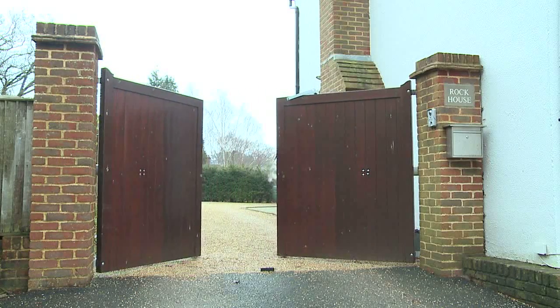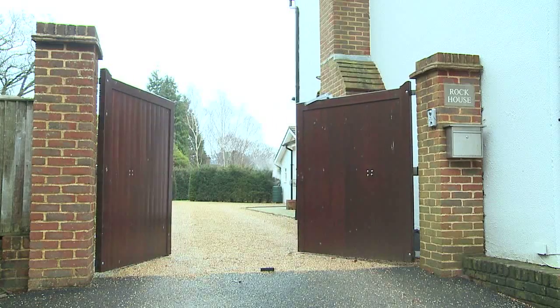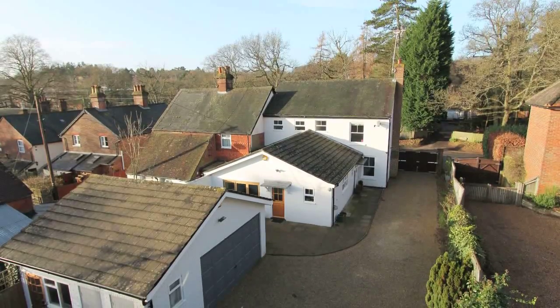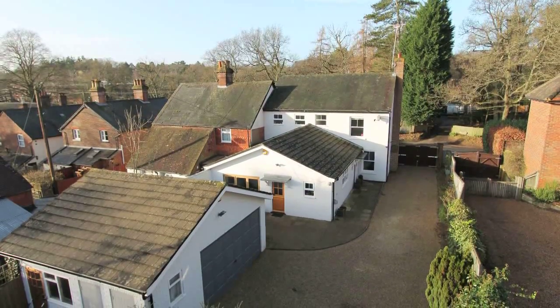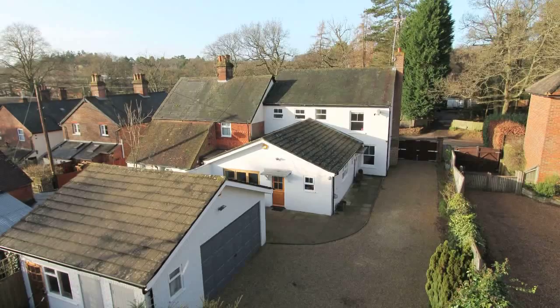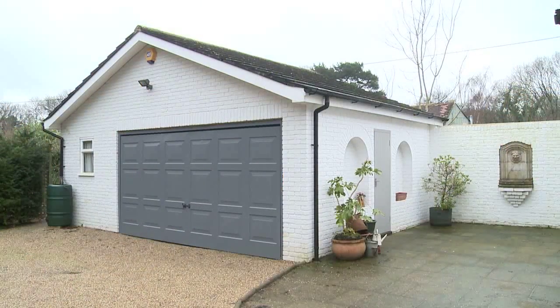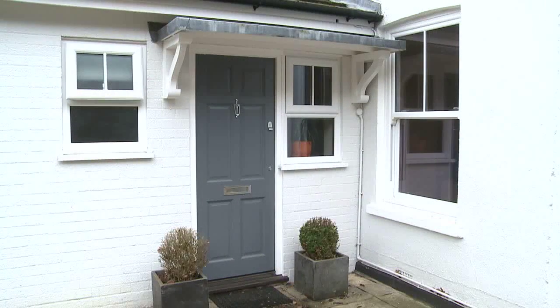Dating back in part to the mid-19th century, the property offers genuinely deceptive, well-proportioned and spacious accommodation, approaching 2,100 square foot, excluding the garage complex. The house boasts three double bedrooms, the master with ensuite, stunning drawing and sitting rooms, and superb kitchen dining family room. We invite you to take a look.